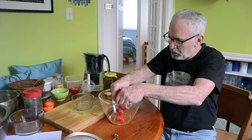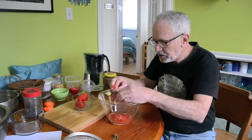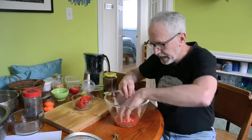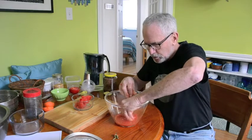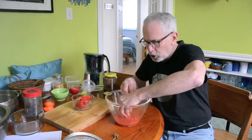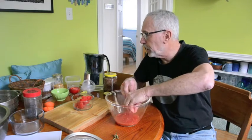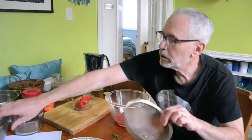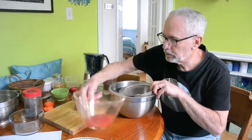You take the tomato and you squeeze out the seeds. And you can see that the seeds are all mixed up with the pulp of the tomato, and that's normal. And you squish the pulp up, which is what I'm doing with my fingers. And then you want to separate those seeds from the mass of pulp. You can do that by using a screen and by washing down the pulp.